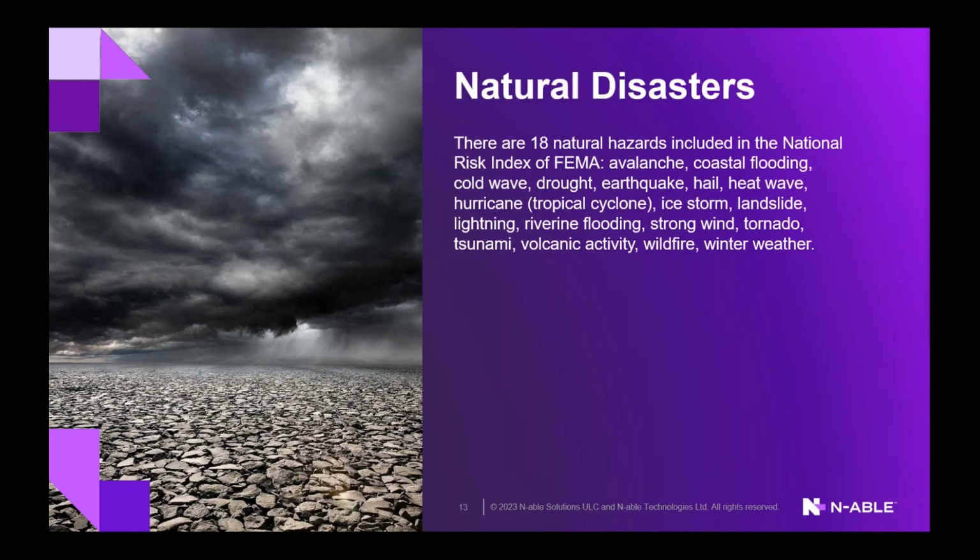Well, according to FEMA, that's the Federal Emergency Management Agency, there are 18 natural disasters that they categorize. That's avalanche, coastal flooding, cold wave, drought, earthquake, hail, heat wave, hurricane or tropical cyclone, depending on what part of the world you're in, ice storm, landslide, lightning, ravine flooding, strong wind, tornado, tsunami, volcanic activity, wildfire, and winter weather.